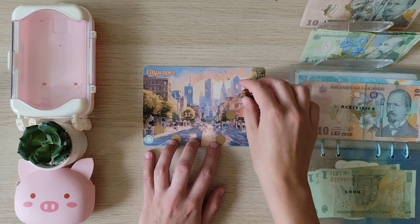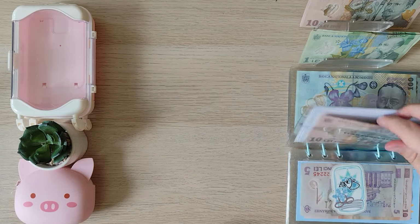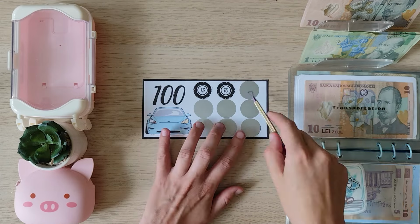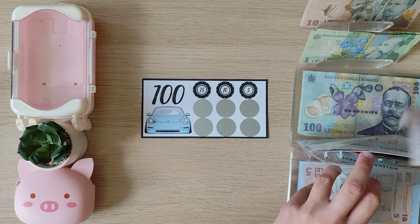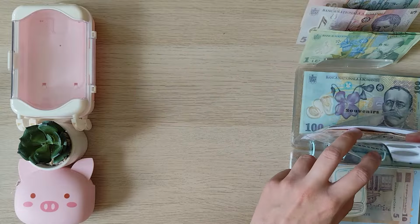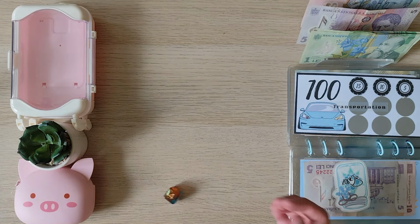So let's see which one is next. We are back to car. I don't know why I pulled the challenge from the envelope, but it's fine. Okay, so 5 coming out and 10 going in, and the challenge as well. I'm not used to having challenges in these, so let's see.